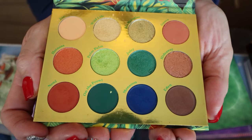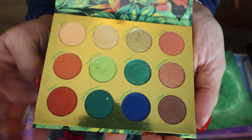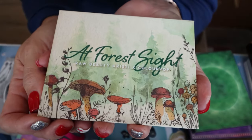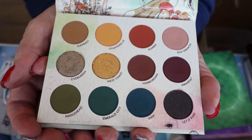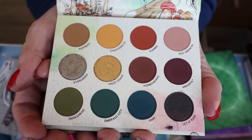I think the formula is the really good ColourPop formula, but I have these colors and I don't reach for this one, so I'm going to declutter. For a site, which is the collaboration with Raw Beauty Christie, I don't really watch her, but I like this palette a lot. I love that it's jewel toned and that there's light, mid-tone, and deep mattes. And this is the really good formula, so I'm actually going to keep this one.